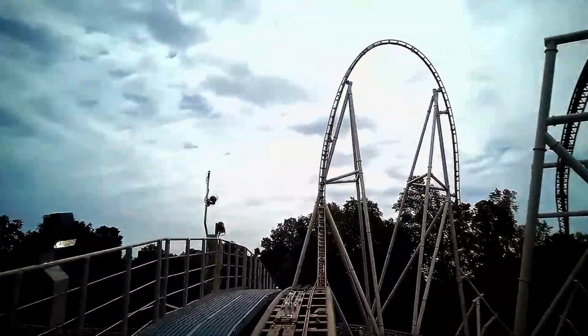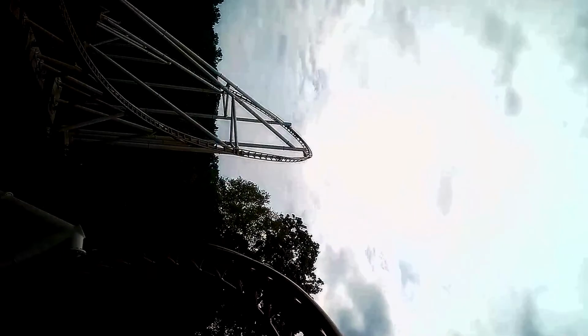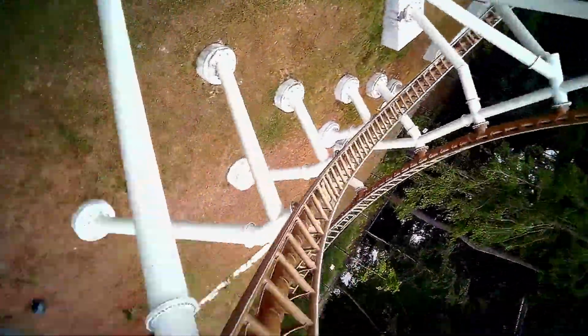This ride launches you forward, then backward, then forward again. You go through some crazy airtime hills and inversions, which will launch you out of your seat and then push you right back into it. Some of the inversions give some crazy hang time, and the ride is just an overall crazy and insane experience.